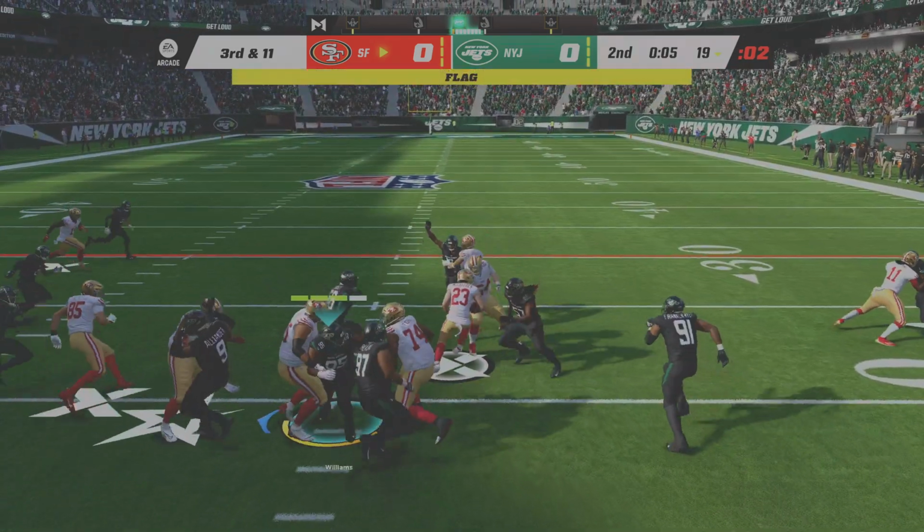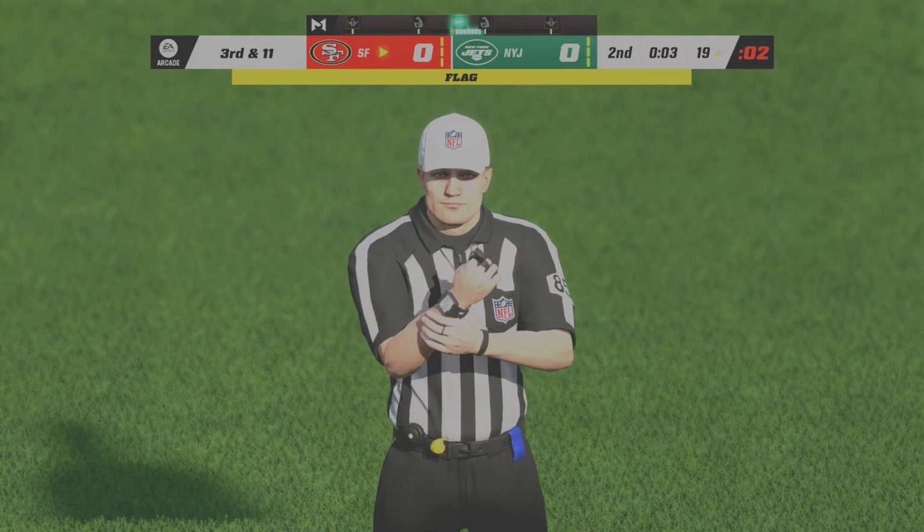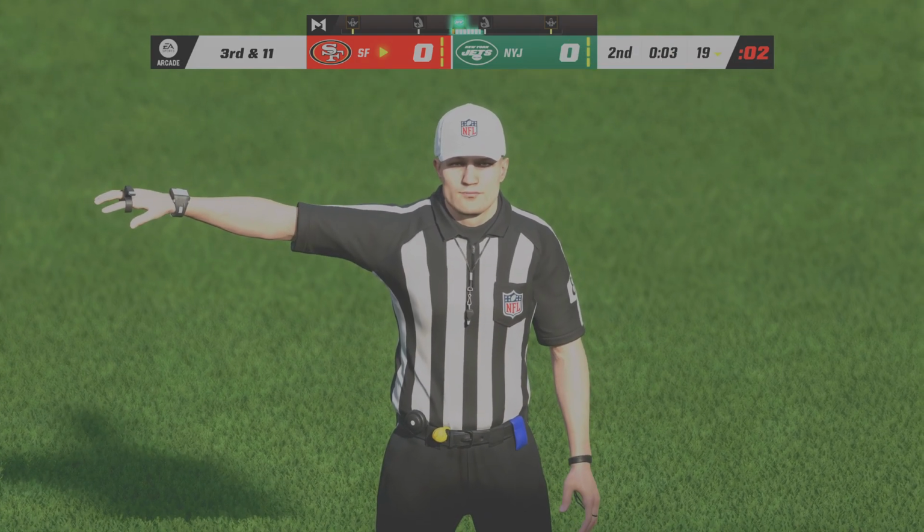One more time, they'll keep it on the ground. And he'll be stopped here well short of the first down at the 24-yard line. Holding, offense.